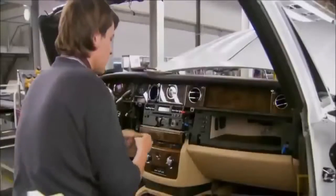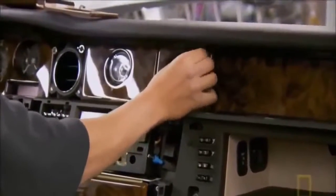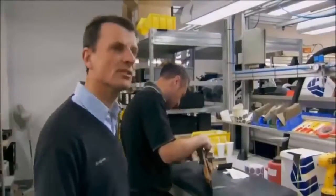Once the marriage takes place, the car can be fitted with more of its finery, such as the classic grille. I'm checking that all gaps, the grill to the bonnet and bottom, and that gap here, on the top have to be 4 mil. That is a very nice gap. Looks very smart. Everything looks very nice, so it's finished.